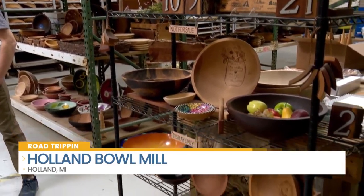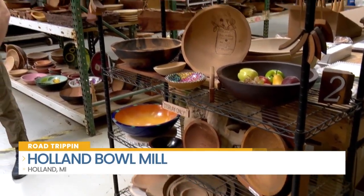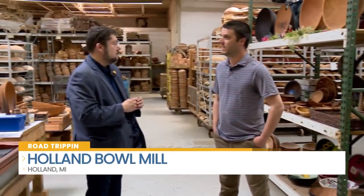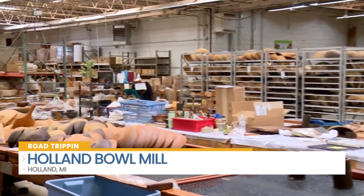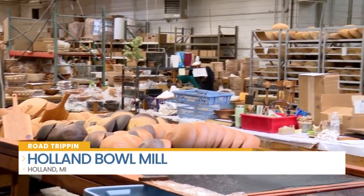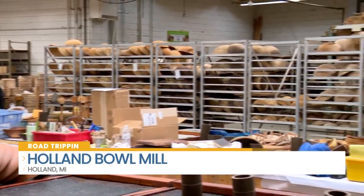And then in the late 1990s, unfortunately, we had to close down the wooden shoe factory, and we moved the bowl mill to this location. Took us about a year or so to rebuild all of our lathes and open our doors. Now we're the largest manufacturer of wooden bowls in the United States. We make 800 to 1,000 bowls a week, and our products are carried in over 350 stores across the United States. And they're super unique and super fun.